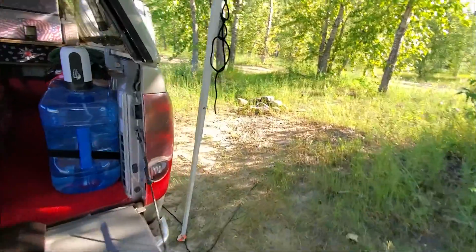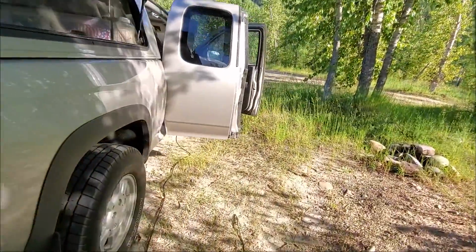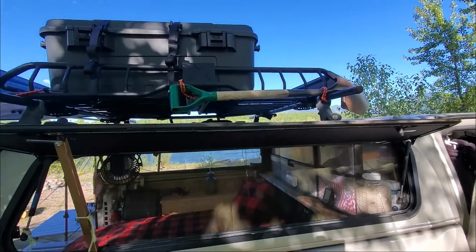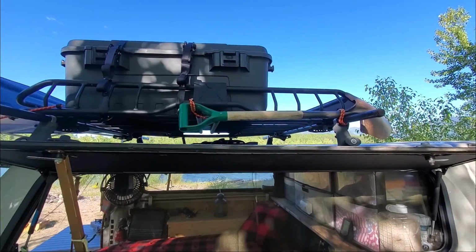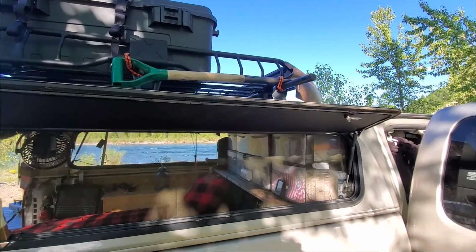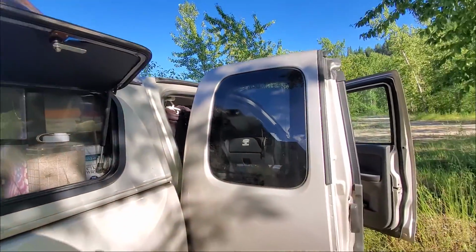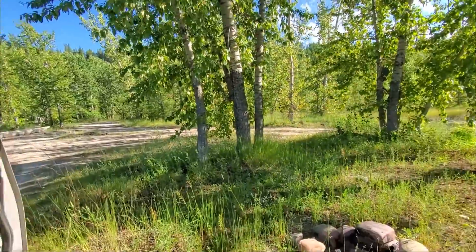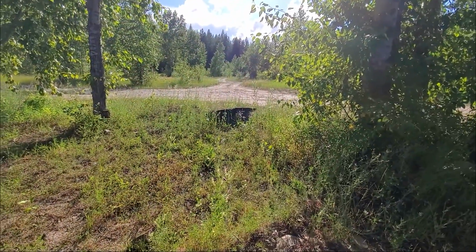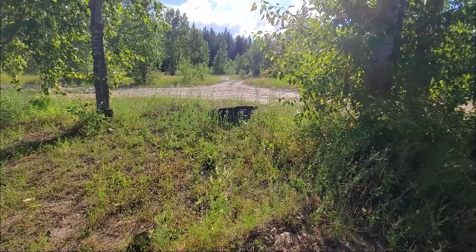So anyway, around here, the sunny side, I got my camp boxes up there. I haven't broke into those at all since I've been at this camp spot. I just don't need anything that's in those. Those are for when Terry and I are camping together. Over there is my solar panels soaking up the sun.